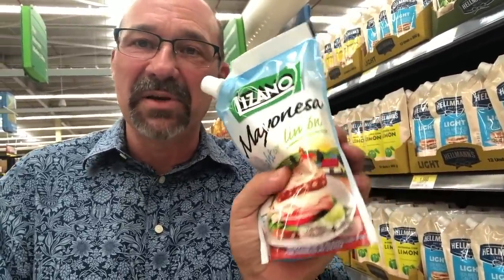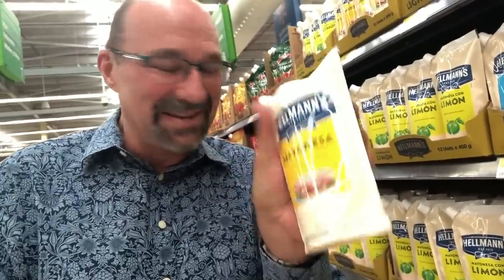Costa Ricans love to sell things in plastic squeeze bags, from jelly to mayonnaise and mustard and ketchup. You can see here behind me bags and bags and bags of ketchup. Lozano is a mayonnaise that's very popular, a Costa Rican company, but you can find Hellmann's as well if you're a Hellmann's guy.